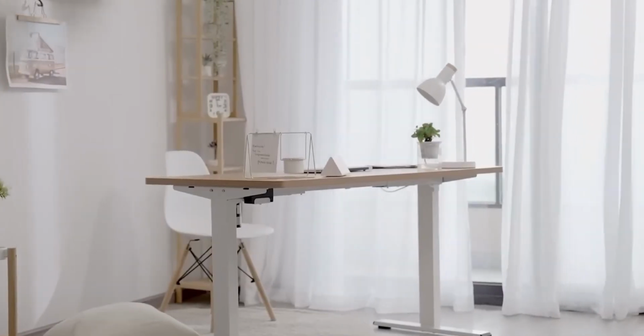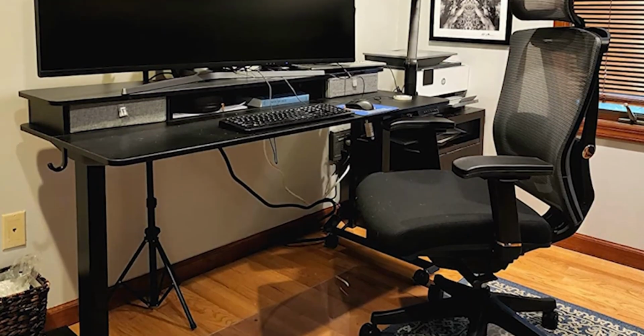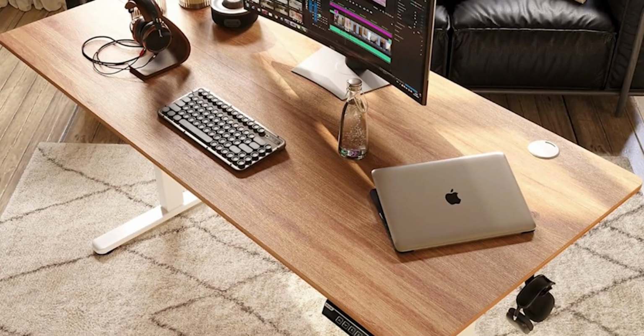And that wraps up our list of the top 7 best gaming desks of 2025. Whether you're chasing peak performance, clean aesthetics, or max comfort, there's definitely a desk here that'll level up your setup.